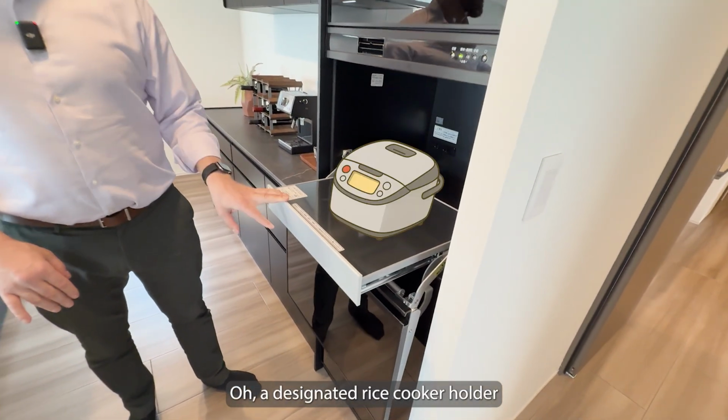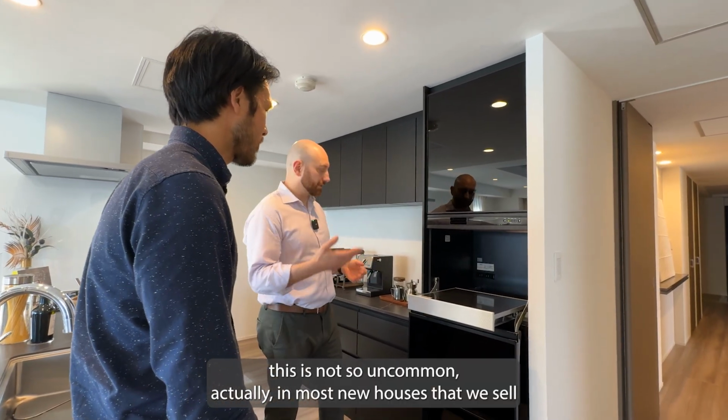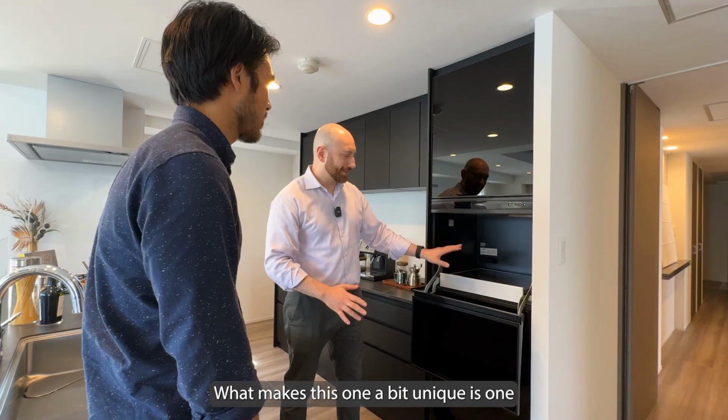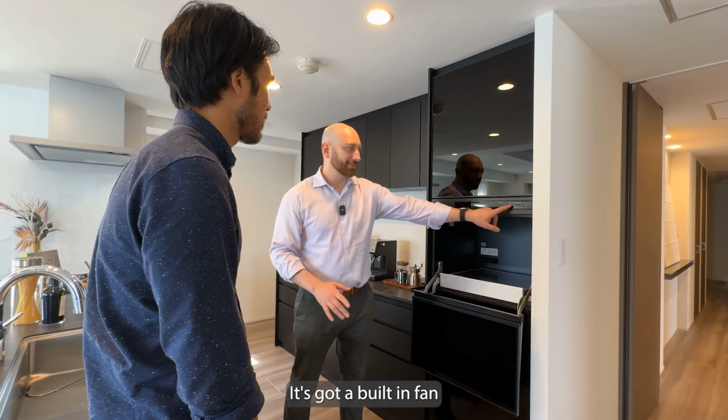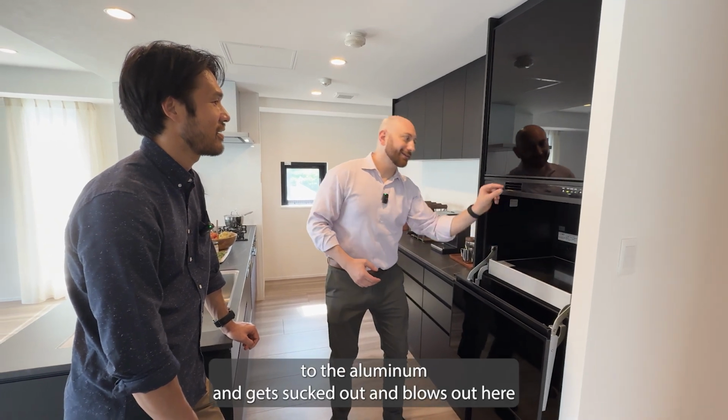A designated rice cooker holder. This is not so uncommon, actually, in most new houses that we sell. They have this, and it's built in somewhere here. What makes this one a bit unique is, one, it's got a built-in fan. When the steam comes out, it comes up here, it's all aluminium, and gets sucked out and blows out here.